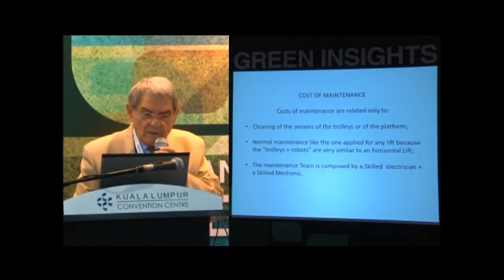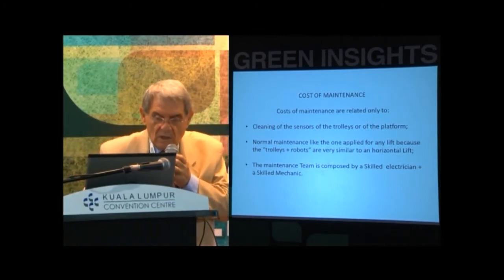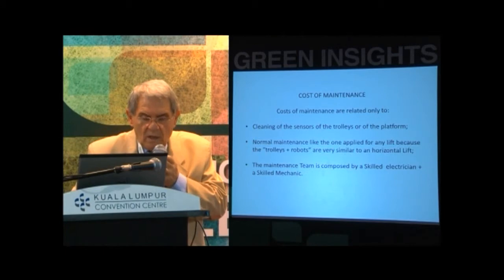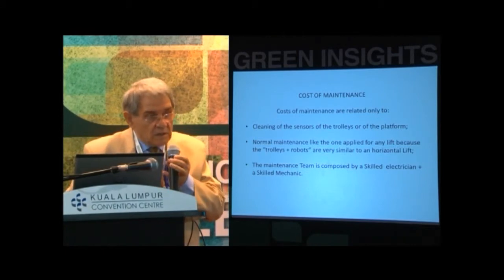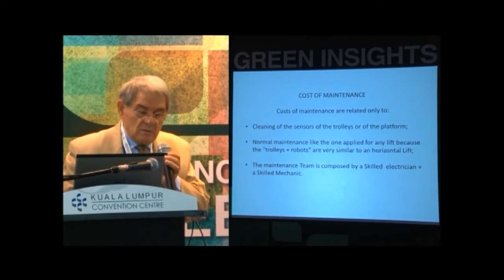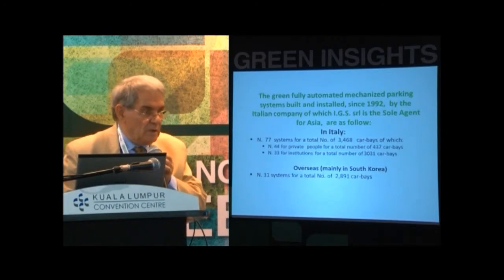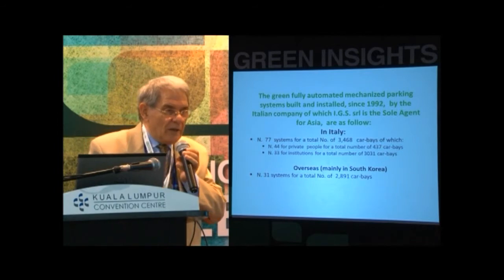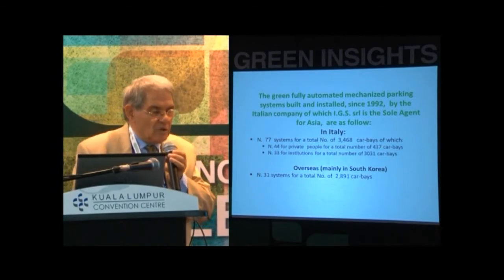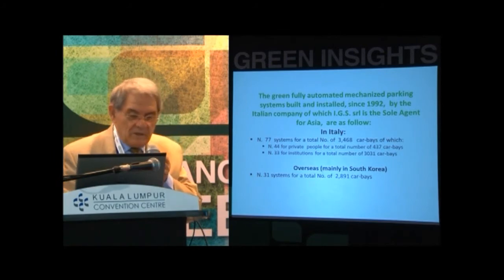The cost of maintenance is really very low, because a team of skilled mechanics and skilled electricians can take care of one system, because the moving trolley is like a horizontal lift. So if you maintain the lift, you can maintain the trolley.